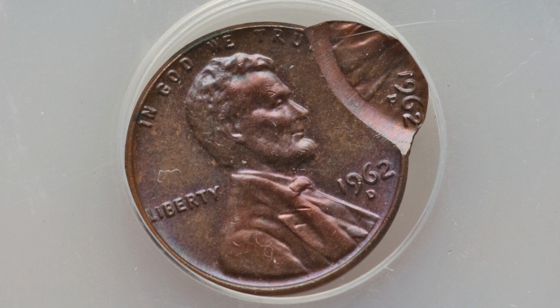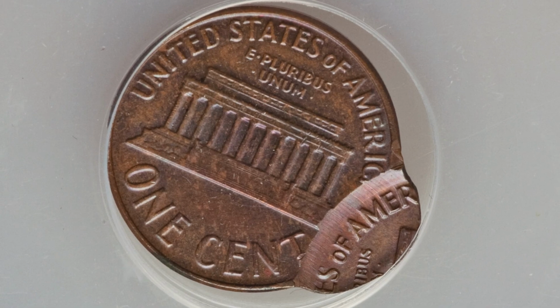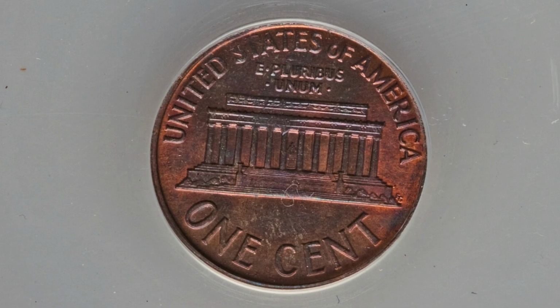All right, here's another double strike that sold for over $500. You can actually see the date there twice because of that double strike. Struck 90% off center. Really cool mint error to add to a coin collection. $500 there.